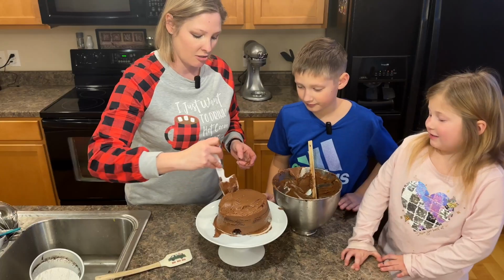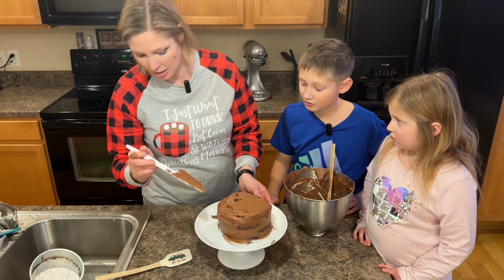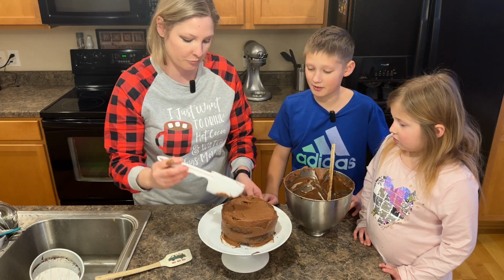Oh, we don't have any candles. I need candles for my cake. You know what would be cool? We should put raspberries on top.